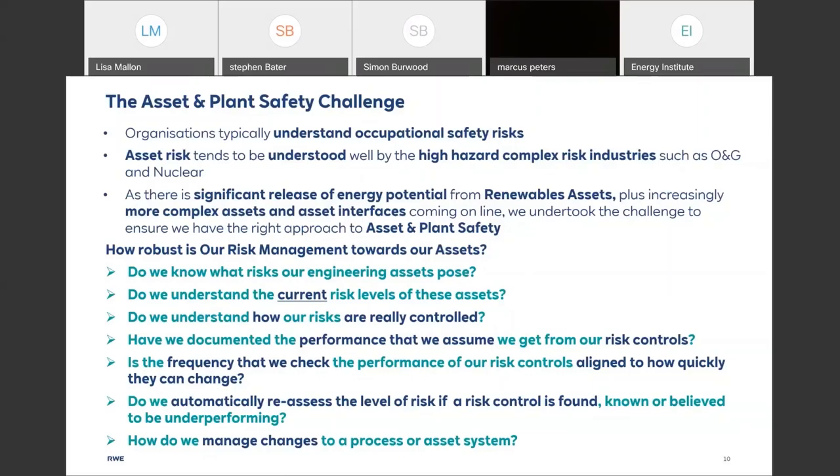And that comes down to the frequency of the checks we make, the reassessment of the levels of the risks that we find, and then going back and also managing the changes to any process or asset. And that's a really key thing, having good change management documents.